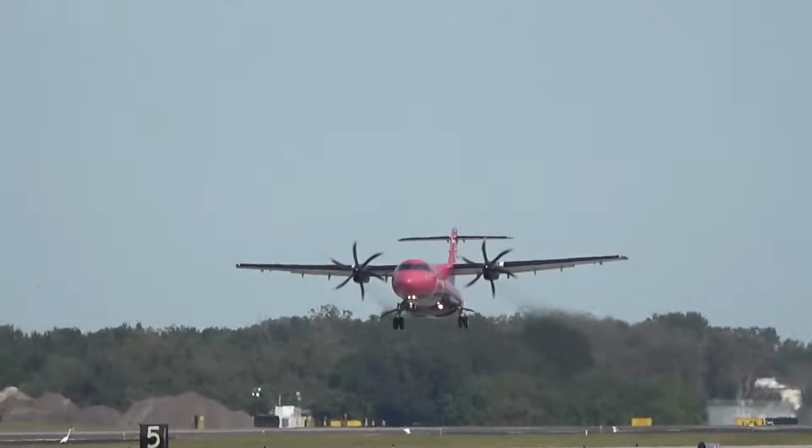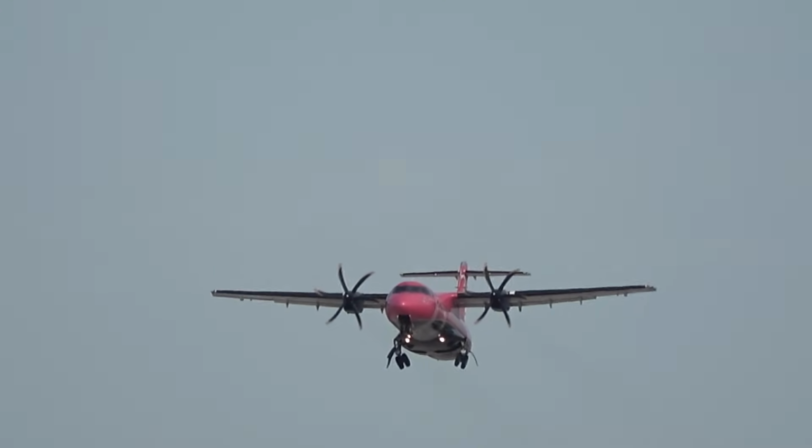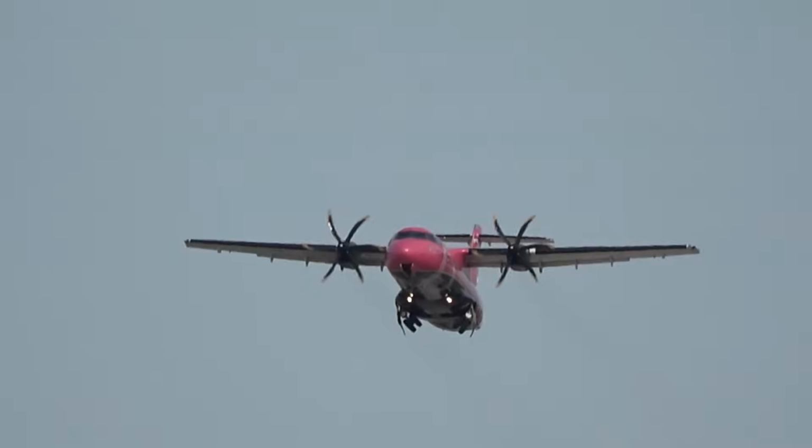1944, Tampa Tower, wind 080 at 6, runway 10 right, clear for takeoff, American 1944.